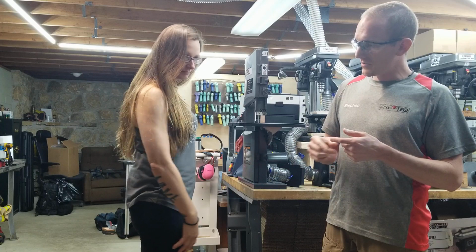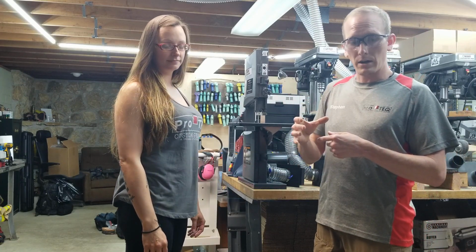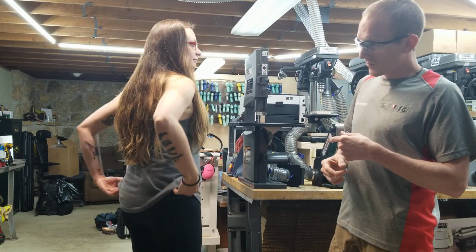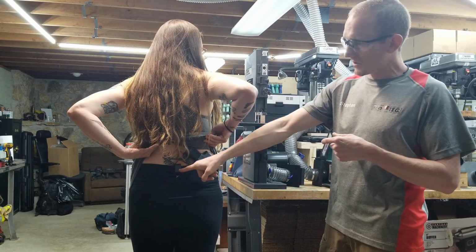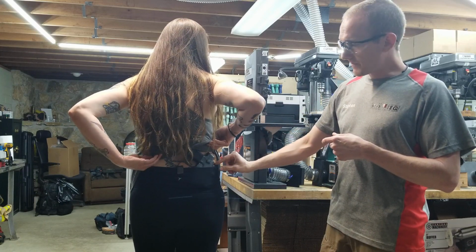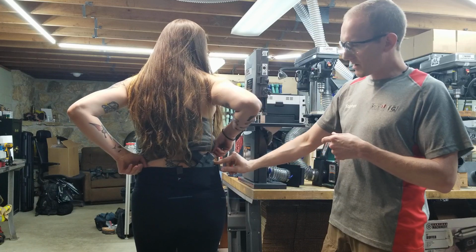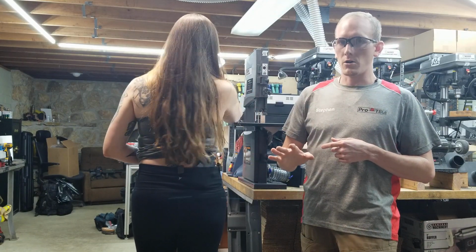So Ulta Clips are the overpowered suspender clips that clamp onto fabric. Go ahead and show them where it's at, Amy. So there it is, and you can see it's clipped onto the band of her, are these leggings? Mm-hmm. Of her leggings.